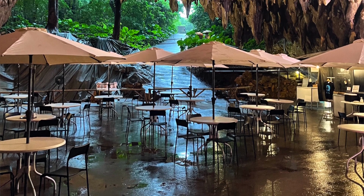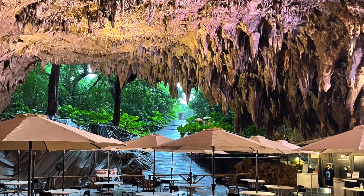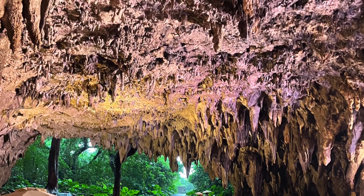They also have a really cool cafe inside this giant cave, and you can only drink there if you have a ticket to go on a tour. So make sure you have your ticket for the tour, and then you can take some really cool pictures having a drink in this cave.